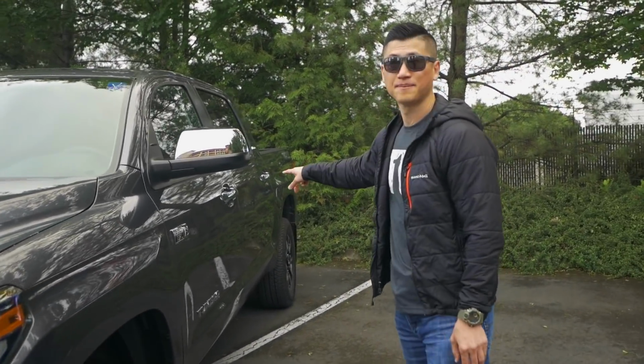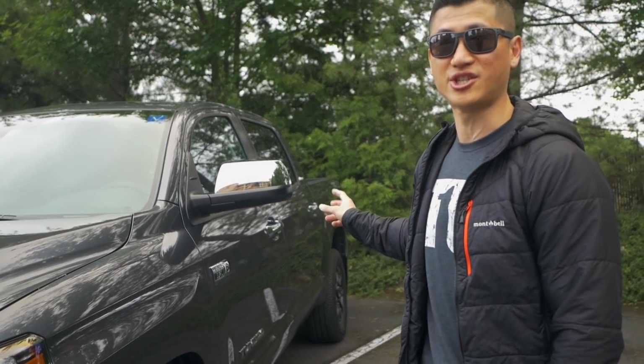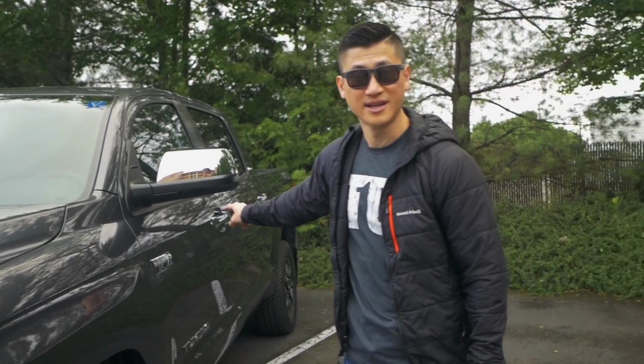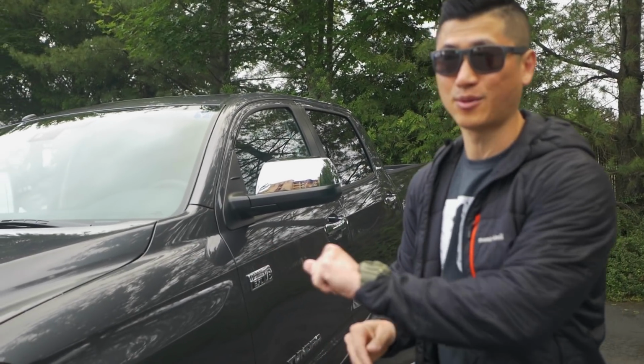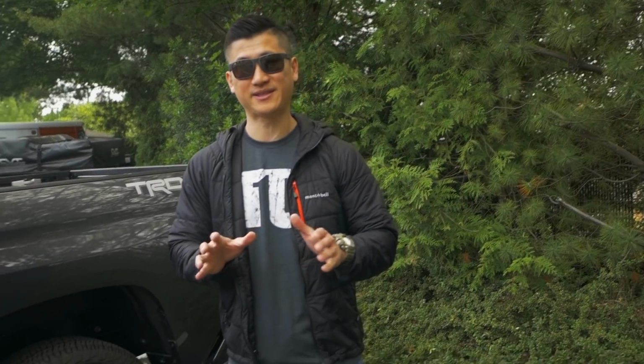The handles, the only thing that I'm not going to plasti dip, and I'm going to actually change out to either a body color or black, are the door handles, because as you know, with plasti dip, they do create some friction, and I don't want to rub against them while opening and closing the door all the time, which is going to peel off the layer of plasti dip. Now that is just basically the aesthetics.